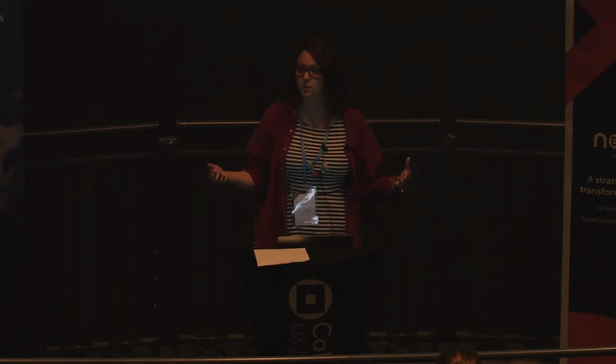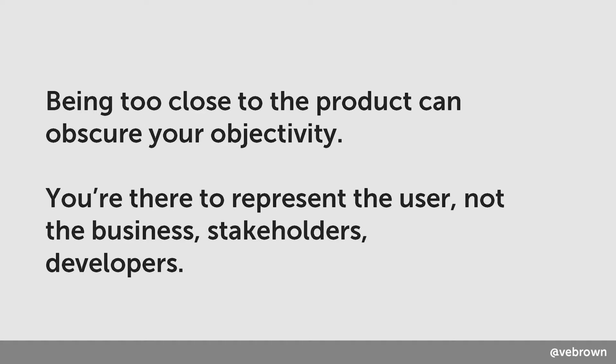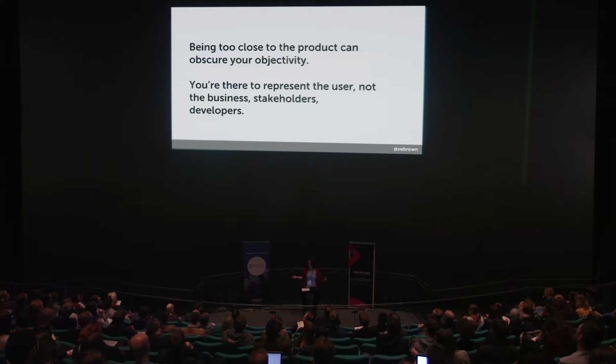So when I come and say, I've finished this section, we've designed this process, this bit is done, try and pick holes in it. Come and make sure that I haven't got my blinkers on, which say, I know this too well, and therefore I've come to this particular conclusion. So being too close to the product can obscure your objectivity. I think this is one thing that I felt quite acutely. So we're talking like 2 years now on this project.